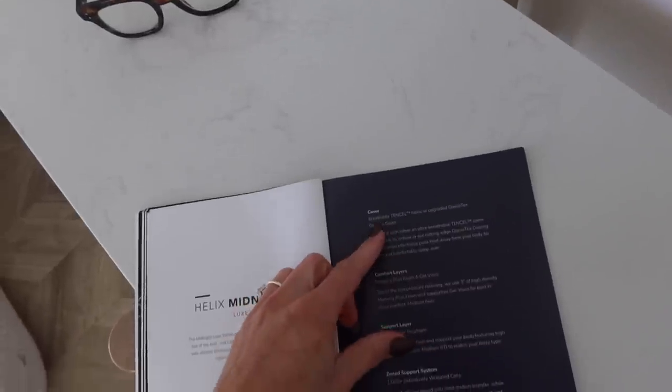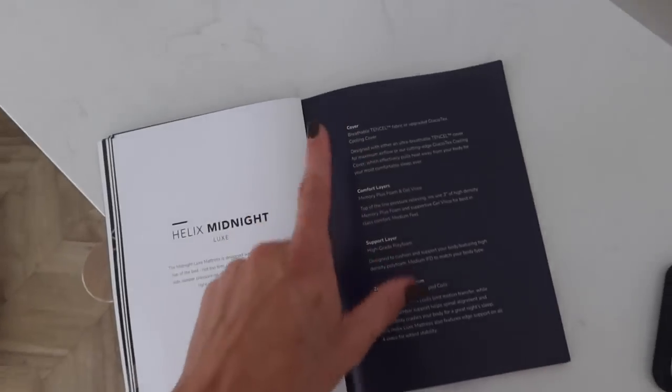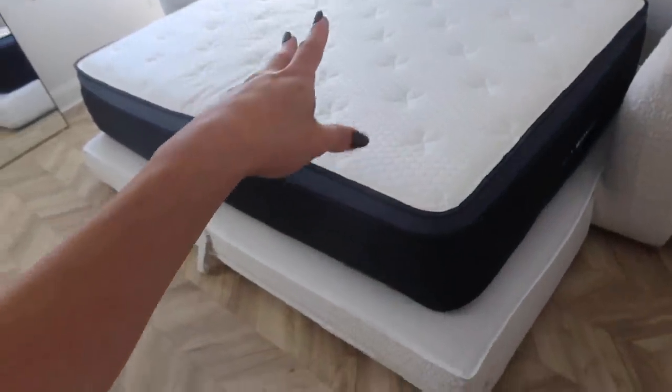It is a breathable cooling cover. So I got this because I liked the fact that it had the cooling cover. Literally, this is like freezing. It feels so good when I laid on it. I don't even know how that's possible.